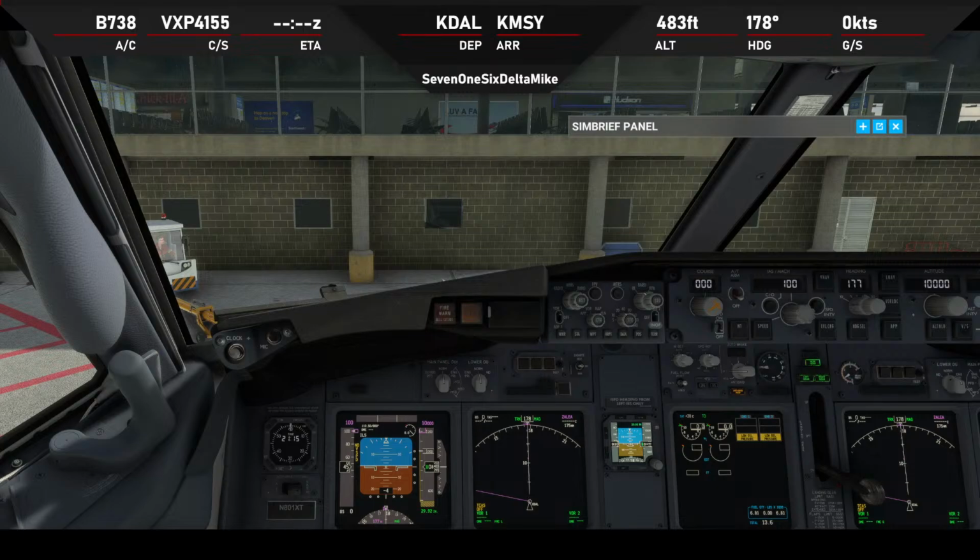Cleared to the New Orleans International Airport via the Laundry 5 departure Zayla transition as filed. We will climb via the SID. Expect flight level 350 in 10, departure frequency 125.02, squawk 0670 for Avelo 4155. Avelo 4155, read back correct. Push and start is at the pilot's discretion. Advise ground when ready to taxi. You can expect one three left for departure.